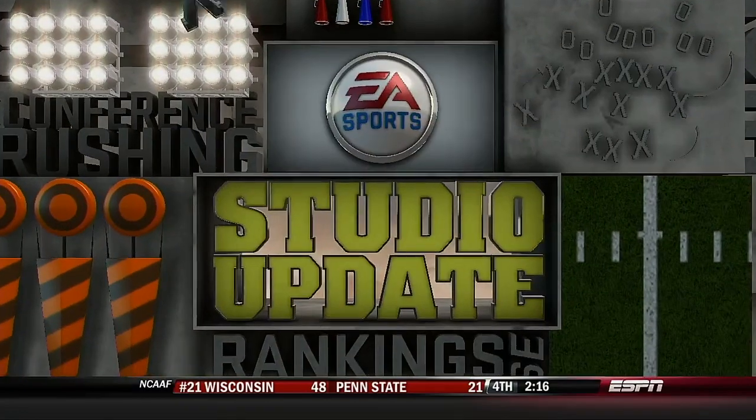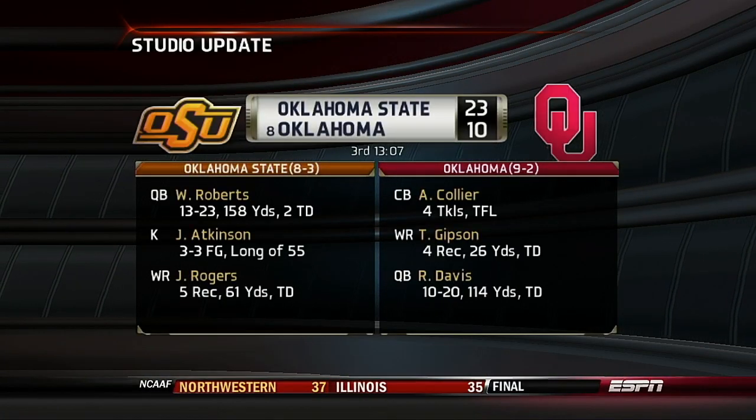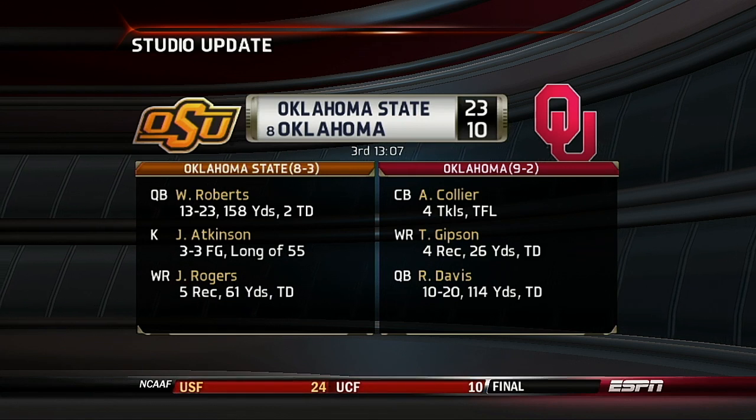Here's an update from the studio and Reese Davis. The Crimson and Cream and the Big Orange of Oklahoma State battle in Bedlam. This is a game we've been watching closely all day long. And for Oklahoma, a potential upset in the making right now. And for Roberts, he now has two touchdown passes. The Cowboys are on top, 23-10.